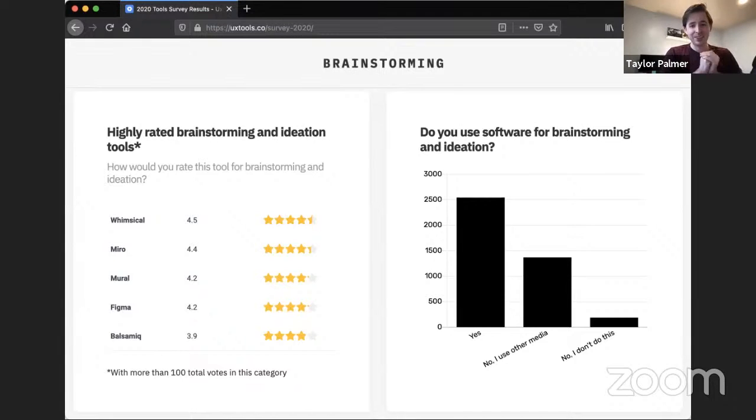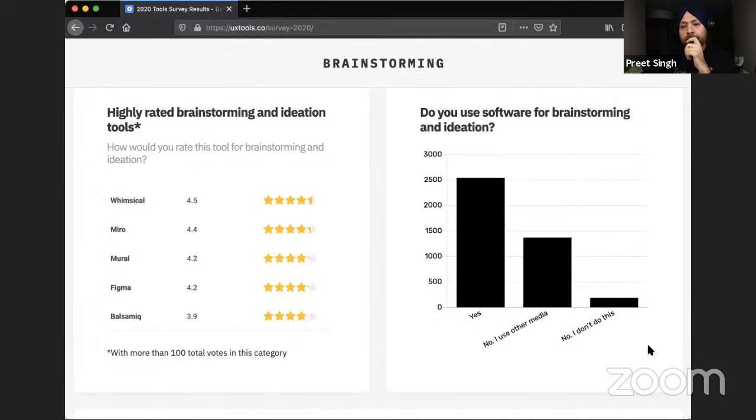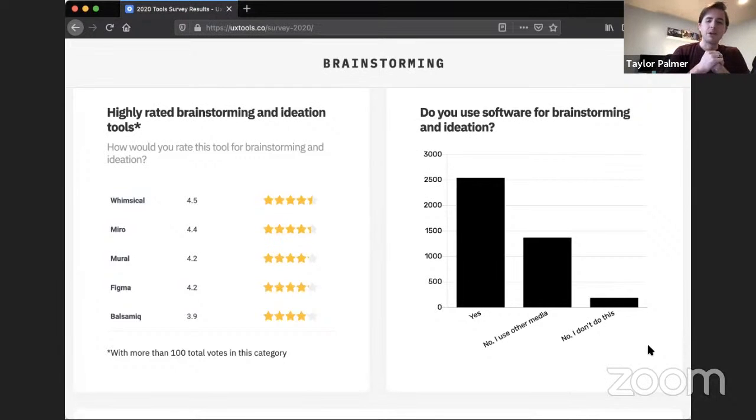But right now, as you'll notice, lots of people are doing this. We do have quite a bit of some of the respondents here on this graph on the right saying no, they use other media, they don't use software. So maybe they're still in the office, maybe they just like using a notebook, maybe they have other ways to do it. But big population here of people doing it.